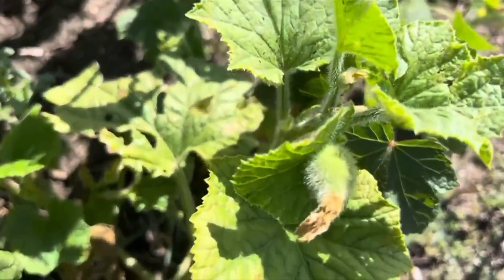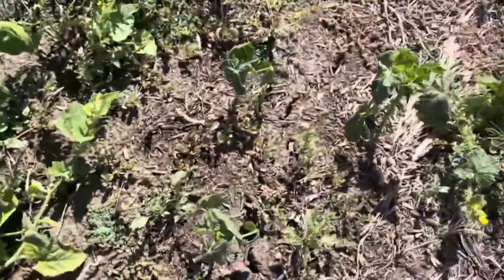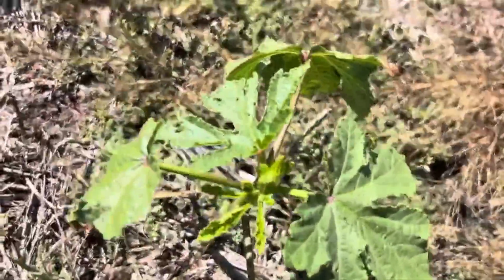There's another little squash or something just about to bloom out right there, or just about to take form. Here's some off out here to the side. Again, more off out here to the side. And again, we're going to have a lot of okra.